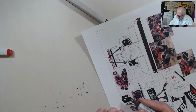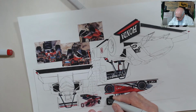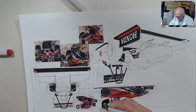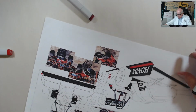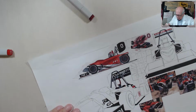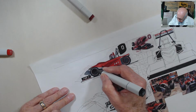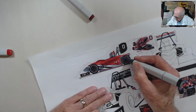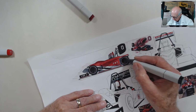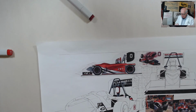Let's do this. Turn it upside down here, pardon me. Going all over the map here. Let's get this thing to work a little bit better for us. Keep it nice and clean and simple. That's that. And then, last but not least here, let's put a little bit of this, a little bit deeper shadow in the rims here. And we'll come back and detail that in just a few moments here.